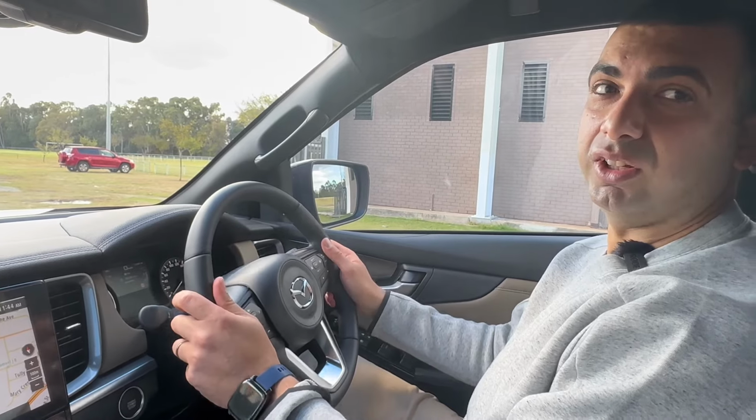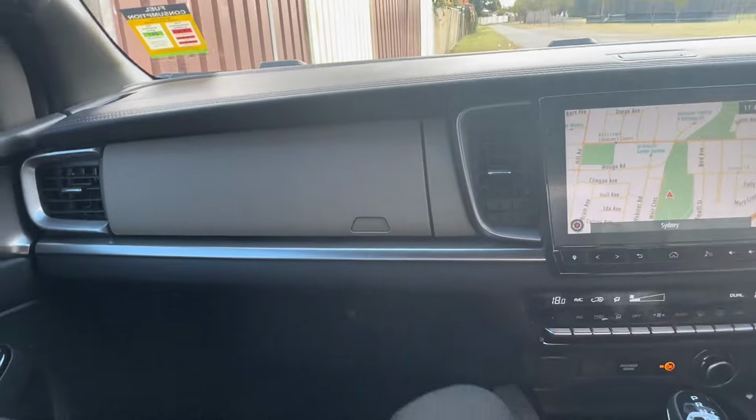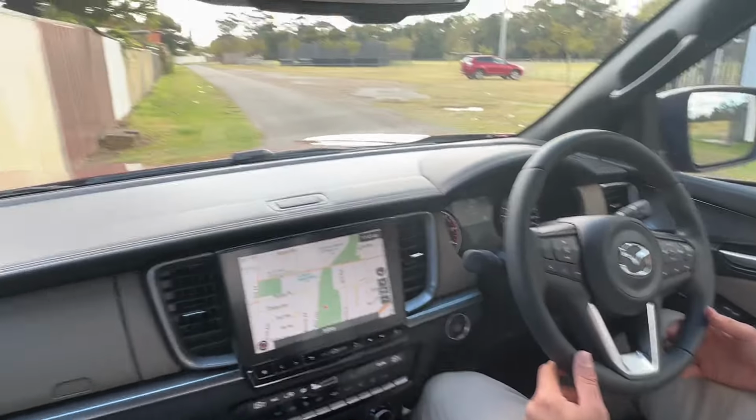We're getting there, Paula, slowly. But I just can't get over it inside. It doesn't feel like I'm in a utility vehicle. Yeah, it does. You know what? I have to hand it to them. They do give you that kind of luxury feel.